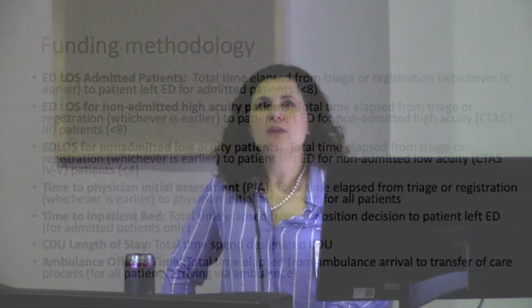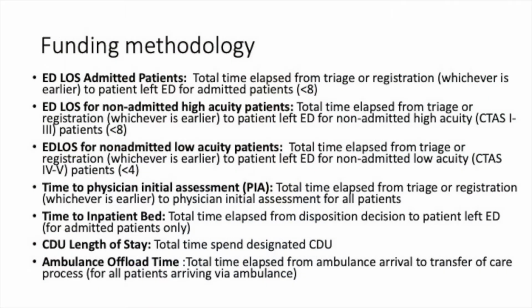So the funding methodology initially had the top 5 measures, and then the last 2 were added. And I'll show you this in a table, but for instance, the first one, ED length of stay of patients who are admitted, is the time between triage and the time of the actual disposition decision for admission. And the goal for that is under 8 hours.